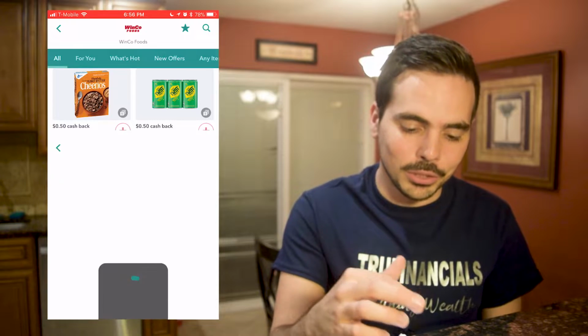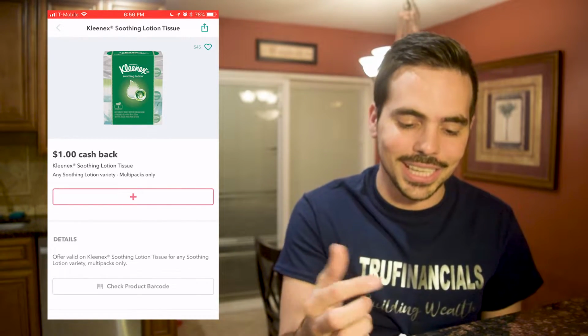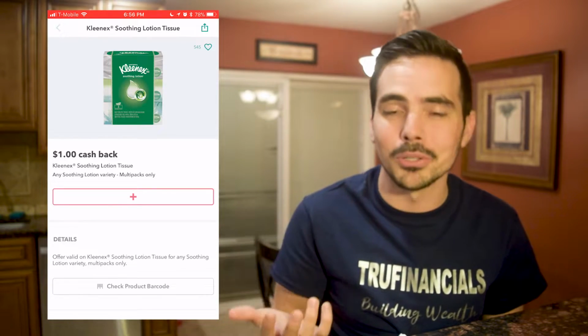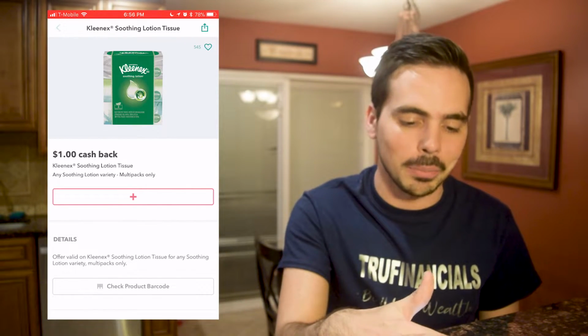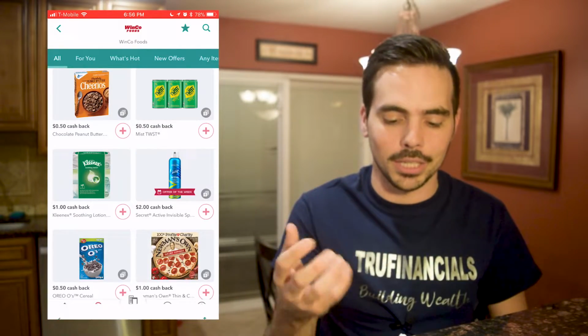So as you go through here as well, you're gonna see like Kleenex right here. If you click on there, again, going into the details, you're gonna see that this one says that it has to be a multi-pack, so it can't be an individual one to get that $1 back. So just making sure that you're aware of the different types of requirements to be able to get that amount back.